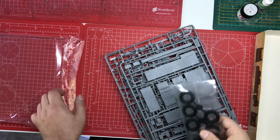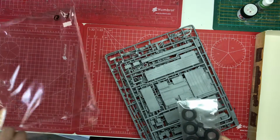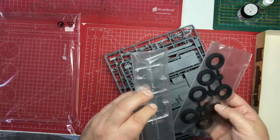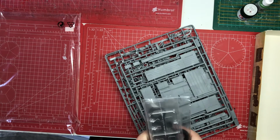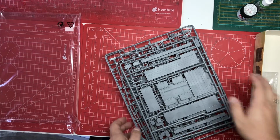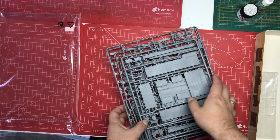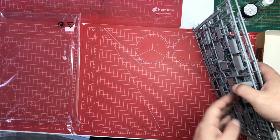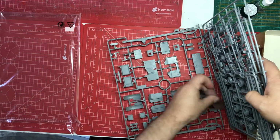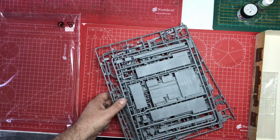All of our parts come in 1 resealable plastic bag, and then in there we've got separate plastic bags for our tyres and our clear parts. And somewhere in here we should have our photo etch, and I just want to fish that out. There we go. Right, let's look at our photo etch.